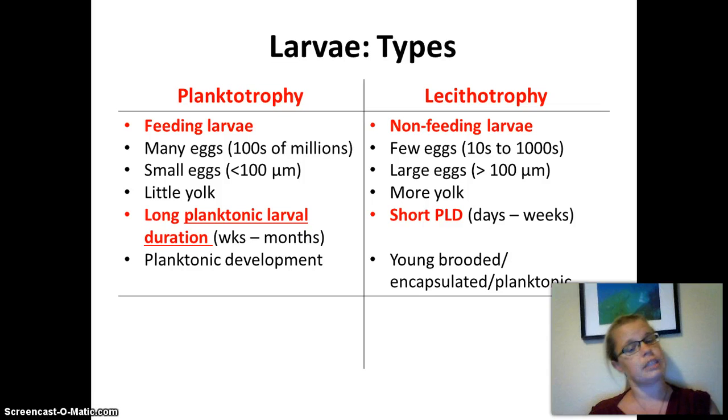Lecithotrophic larvae, actually, a lot of the development can happen when they're being brooded, when they're still being held by the parent in some way. Sometimes in a capsule that's laid on the bottom of the ocean, in the benthos. And sometimes it's pelagic, depending on the species.